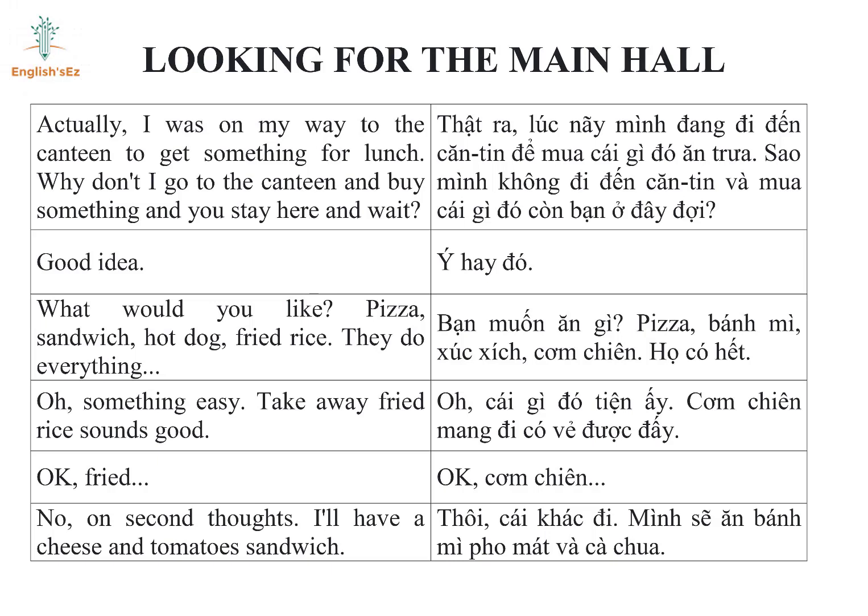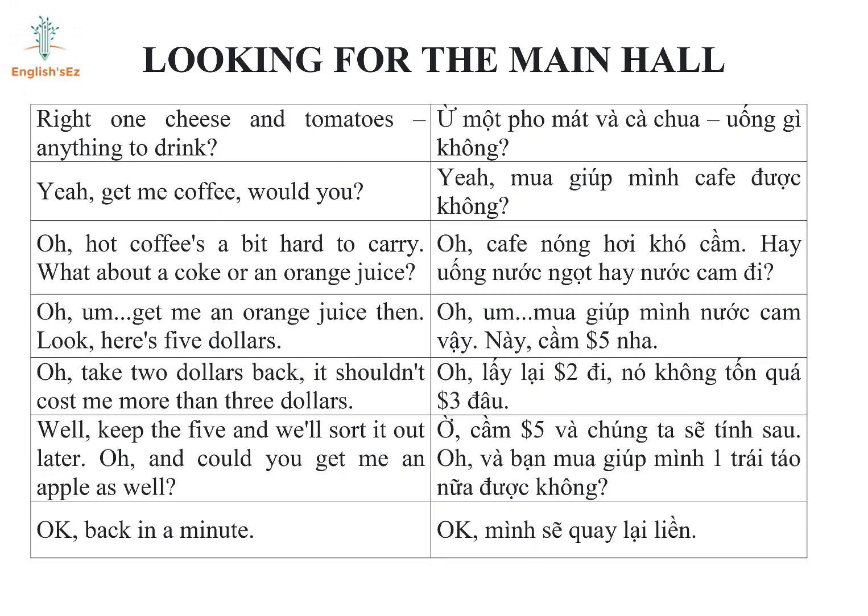Pizza, sandwich, hot dog, fried rice? They do it. Oh, something easy. Takeaway fried rice sounds good. Okay, fried rice. No, on second thoughts, I'll have a cheese and tomato sandwich. Right, one cheese and tomato. Anything to drink? Yeah, give me coffee, would you? Hot coffee's a bit hard to carry. What about a Coke or an orange juice? Get me an orange juice then. Look, here's $5. Oh, yeah, take $2 back. Shouldn't cost me more than $3. Well, I'll get you the 5. We'll sort it out later. Oh, and could you get me an apple as well? Okay, back in a minute.